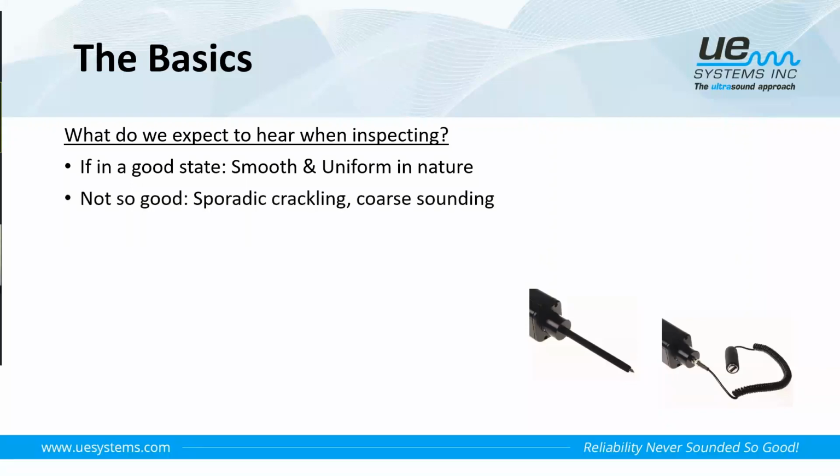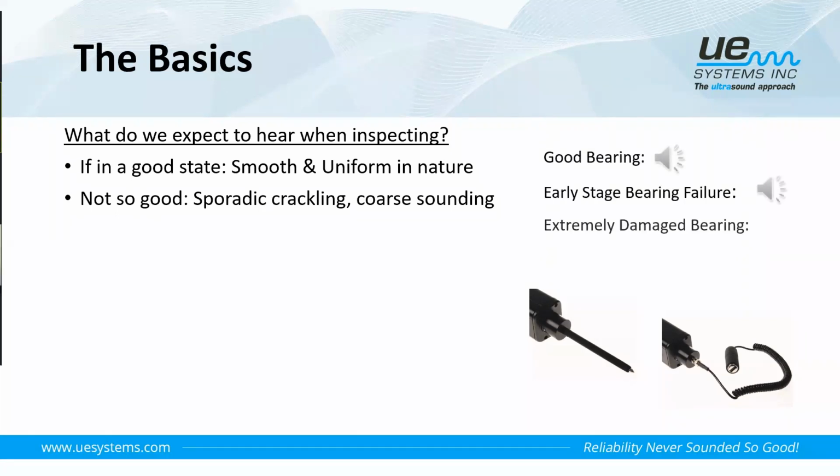But if it's not so good, and again, this is using our human hearing and making our judgments, we'll start to hear maybe sporadic crackling noises or coarse grinding sounds, again at an early stage. An example of a good bearing would be what it sounds like here. Smooth white noise is what we would expect to hear. When we have an early stage bearing failure, sporadic crackling noises, this is what we may hear.